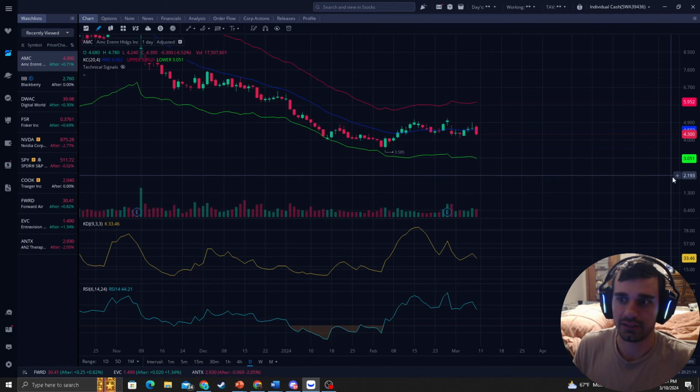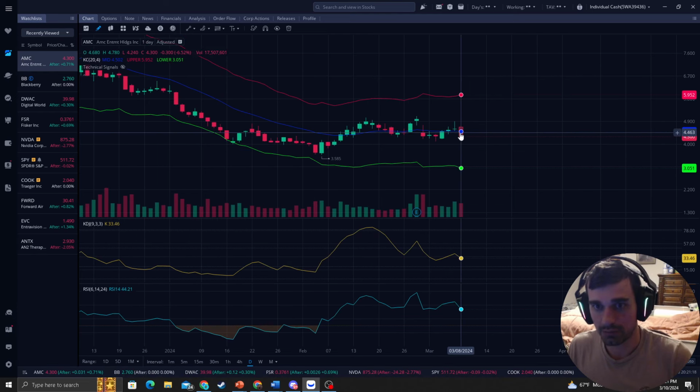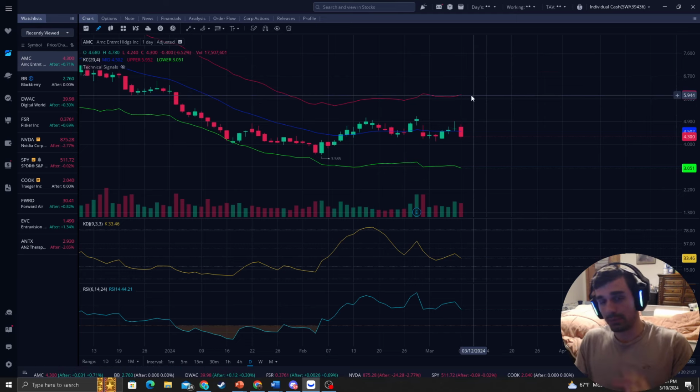I just want to kind of talk about it and my analogy, my thoughts, my price prediction. Right now, we're at the middle band, so I want to see price go to the green band, and for the bulls, we want to see the price start hitting that red band, because if price hits that red band, maybe we could start an uptrend.